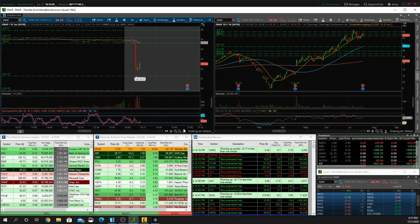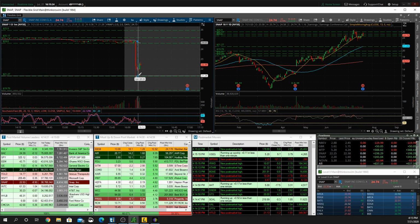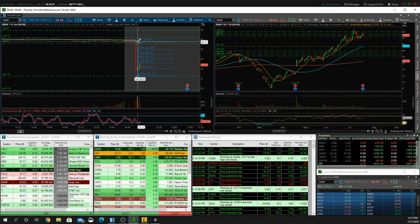All right, so where's our fib extension at? So let's go ahead and take our extension off this candle range. Let's see where we can go short again.